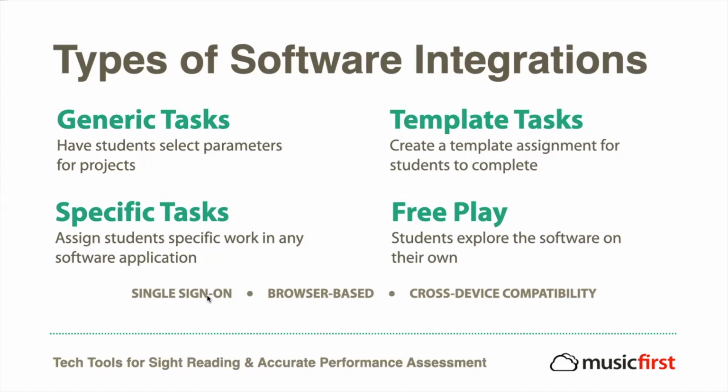It's all single sign-on. By the way, it does integrate with Google Classroom. So if you're already using Google Classroom, we have a single sign-on from Google Classroom. It is browser-based completely, and it works if a student is using an iPhone, starts a project, and then later on picks up a Chromebook, and then later after that picks up a Dell laptop. It doesn't matter. Whatever device they're on, we don't care as long as they're accessing it through the Chrome browser.